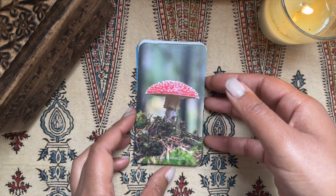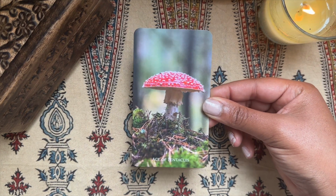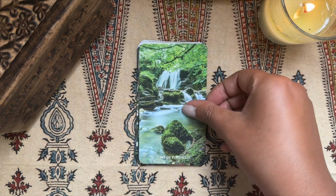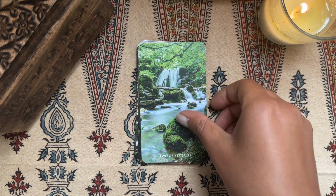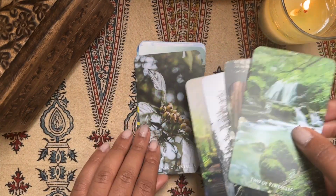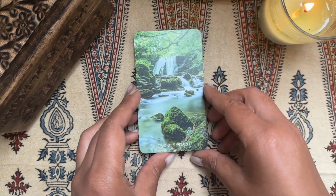I love the little mushroom and the Ace of Pentacles. I don't know why I just baby talked the mushroom, but there you go. Ace of Pentacles. So here, where Pentacles is typically winter, it looks not winter. It looks kind of like, I don't know, not winter.